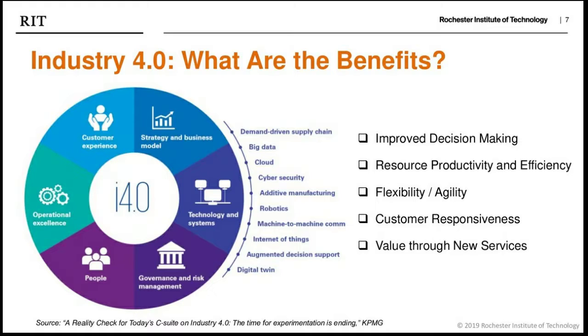These benefits can be related both to your product design and also your manufacturing process. And Industry 4.0, as generally defined, includes both changes to how your products are designed and also supported in the field, and also how your manufacturing process operates. Today, we're going to focus more on the core manufacturing side of Industry 4.0.